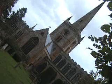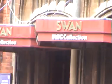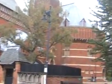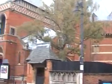I'd just been inside it. I came out of there. That's the Royal Shakespeare Company's theatre. You have a theatre like the Globe here, round stage.